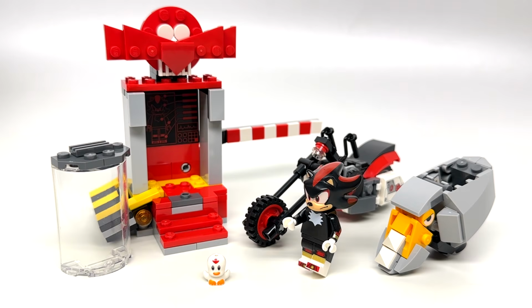I absolutely adore this set. I think this is one of the best releases, if not the best set of the Sonic the Hedgehog line. I'm not even a huge fan of Shadow, but you get that exclusive Shadow figure at a really cheap price. They're not trying to gouge money out of you by putting this in like a $200 set.